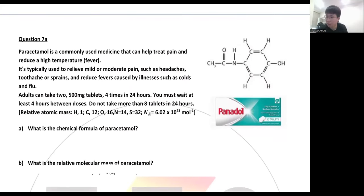You see the Panadol. Page 36 is Panadol. They say paracetamol is a commonly used medicine that can help to treat pain and reduce high fever. They also use it to relieve pains such as headache and so on. They give you a lot of not very reliable information. And then, what is the chemical formula of paracetamol?